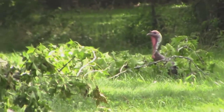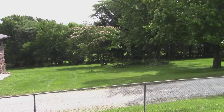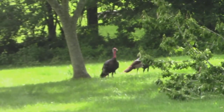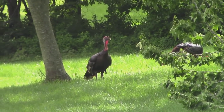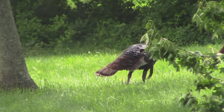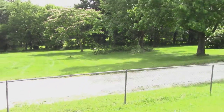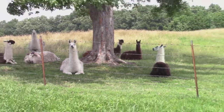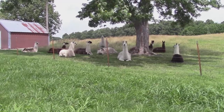Turkeys, people. Look at the llamas just chilling, all in a pile. Ain't they pretty?